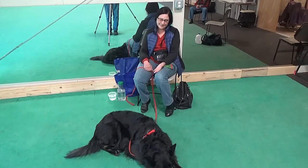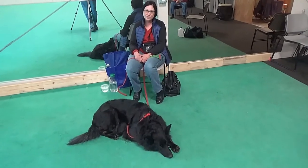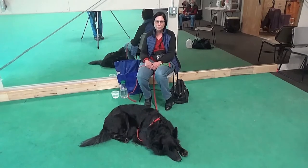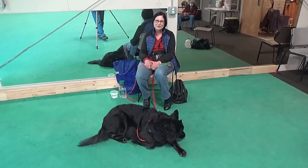And this is Angel. She is a 5-year-old black German Shepherd, and she is very interested in scent work. She's very motivated, and so this has been a really fun experience for us.